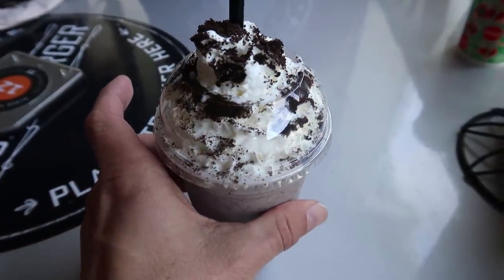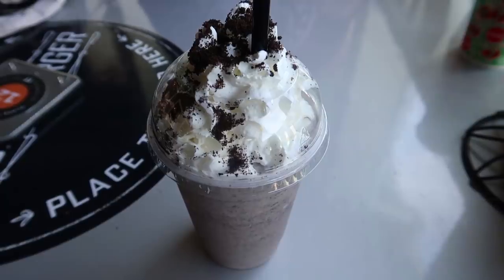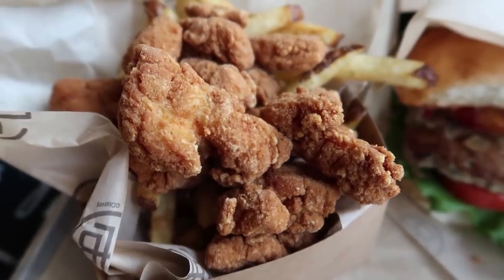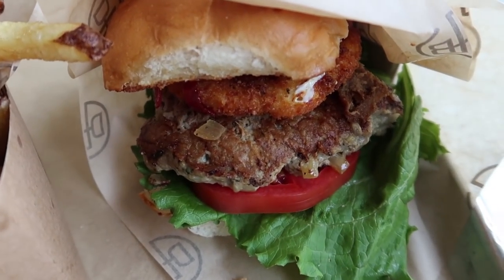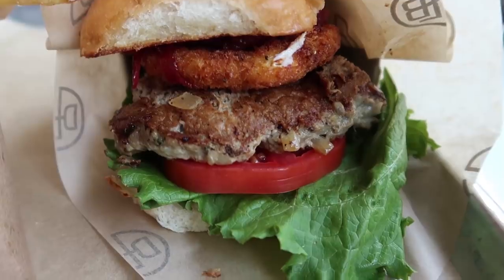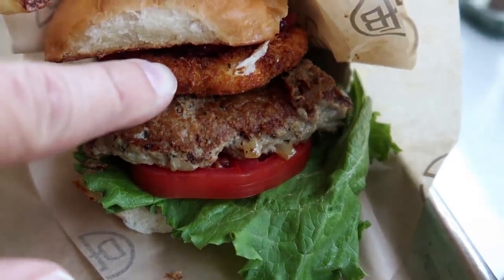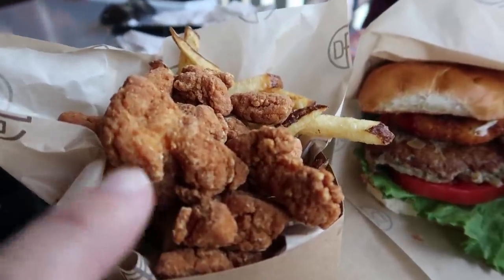Here's our seasonal shake. It's like a peppermint shake and it actually came out first. So I'm probably gonna drink a shake for lunch. Here's what we got: donut breaded chicken nuggets and their holiday sandwich. This is a turkey burger. I don't remember what was on this, but is that just like a giant thing of fried cheese? Let me see. Holy macaroni. I'm excited for these because they're donut battered.